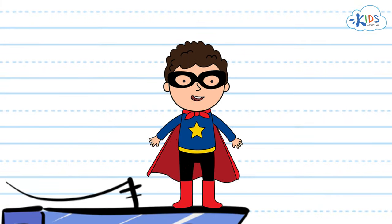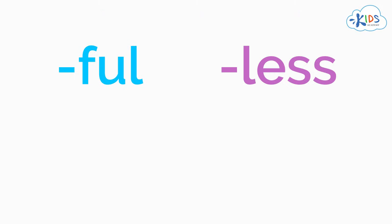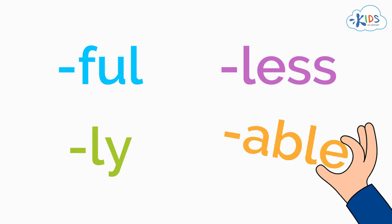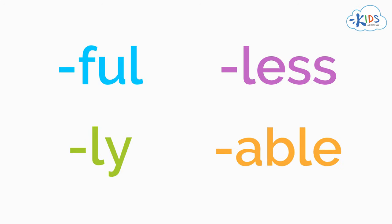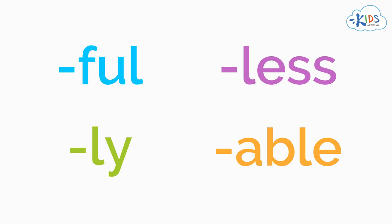Hello, I am Chris the Word Whiz. We will look at the end of words today. Are you ready to look carefully? Let's go! Suffixes are letters at the end of a word. These change the meaning. We will look at four suffixes: full, less, le, and able.